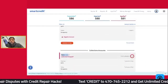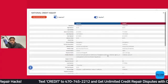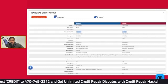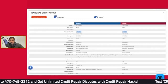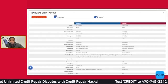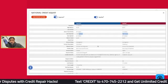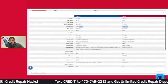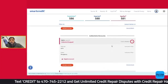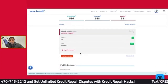Okay, so the same thing here. I'm going to click on this. Let's click on the details. Let's see if we can find anything inaccurate. Look, date of last activity. That's wrong, right? This one says June 1st, 2023. This one is July 1st, 2022. That's inaccurate, right? Date reported is inaccurate, right? All of these things are inaccurate. So it's all grounds for deletions, y'all, right? And that's 270. And then she have one more collection account right here.